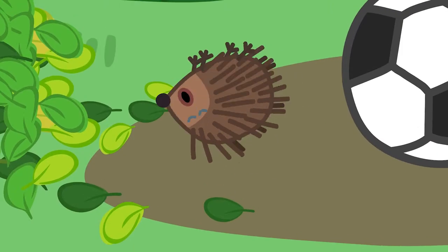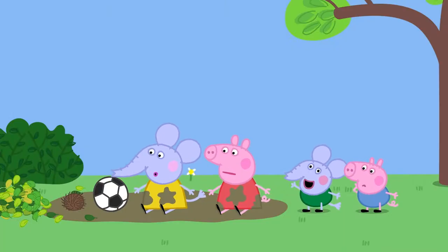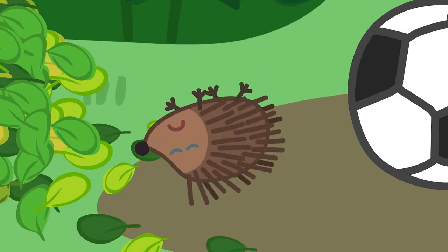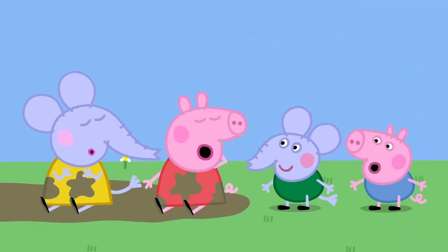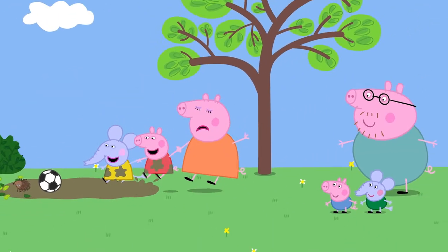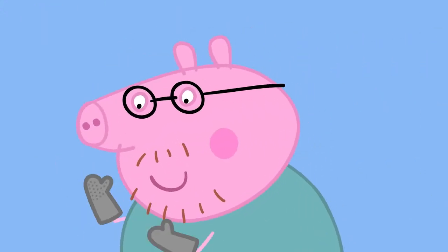Whoa! The hedgehog has become a prickly ball, but Edmund knows what to do. We need to get some help from a grown-up because the hedgehog is lost and prickly and we need to be careful. Oh! Mummy Pig! Daddy Pig! Mummy Pig has come to help everyone out of the muddy puddle. And Daddy Pig is helping the hedgehog.